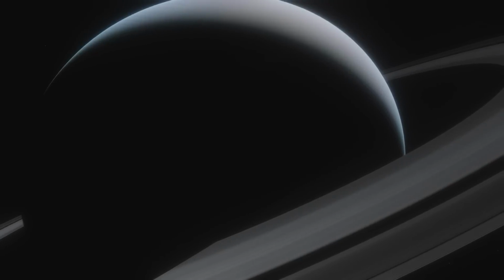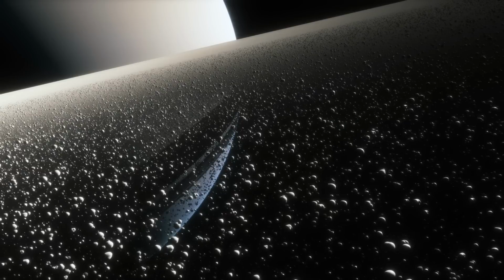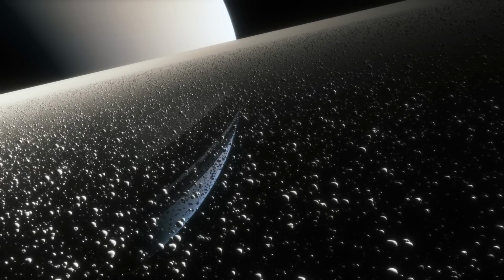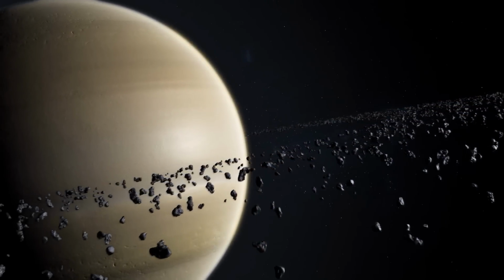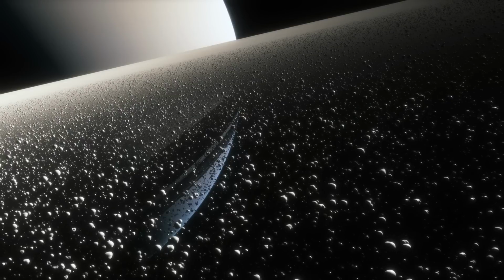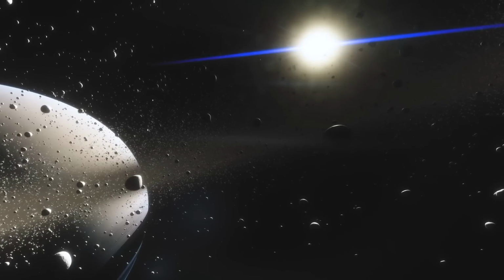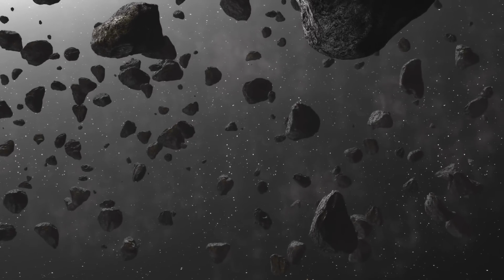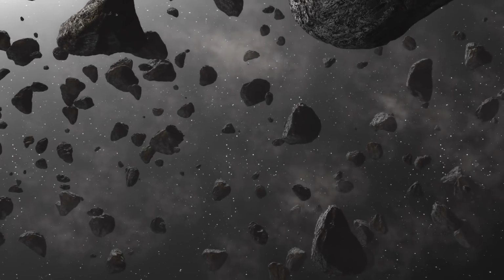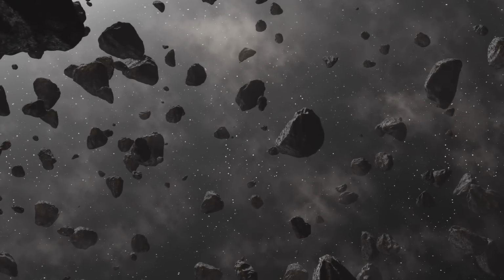While Daphnis's role is similar to those of its siblings Pan and Atlas, it differs due to its position within the Keeler Gap. There is a very small gap between the ring particles and the Moon's surface, only about 42 kilometers, 26 miles, wide. The gap is still safe, though, because of the Moon's shepherding action. The particles around Daphnis are held back by its gravity, so they don't spread too far across the ring plane.